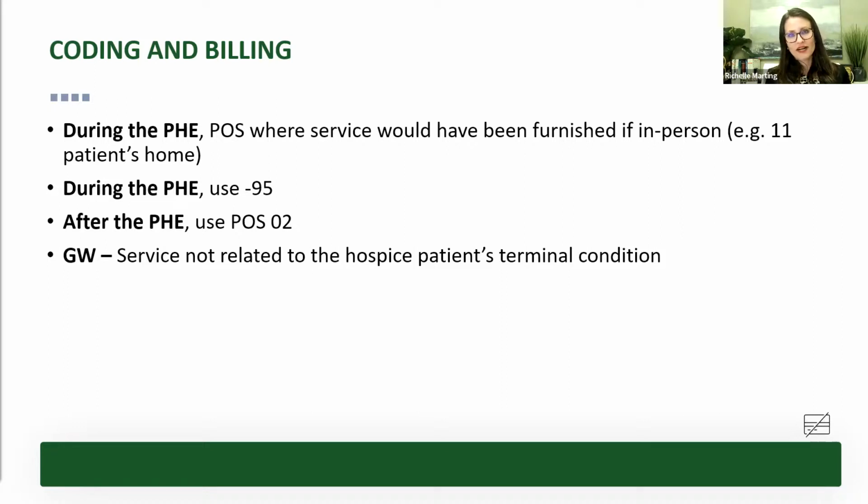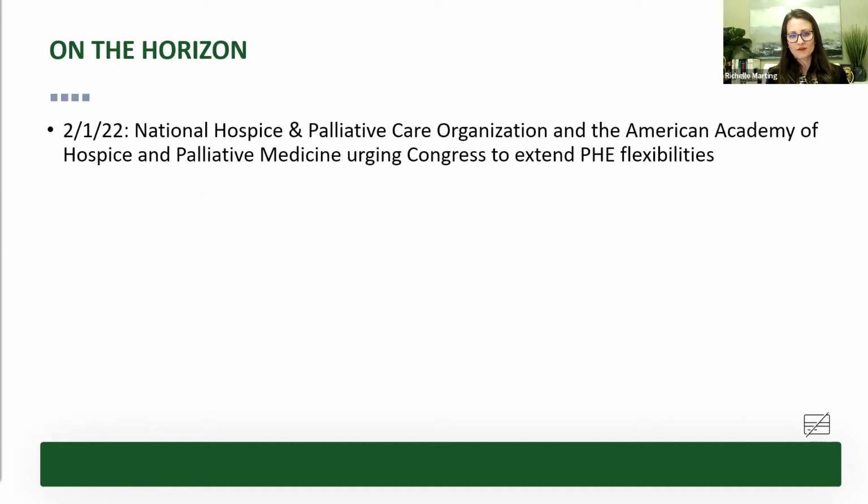There's also a modifier if a telehealth service is delivered to a patient who has elected hospice, but that telehealth service is unrelated to the patient's hospice condition. Then there has to be a modifier GW added so that that unrelated visit can be paid for separately outside of the hospice per diem payment.